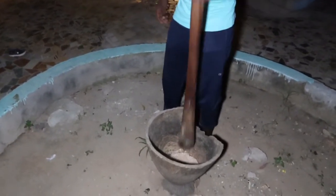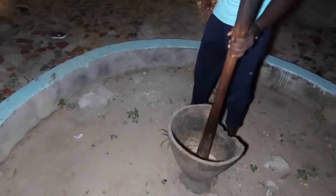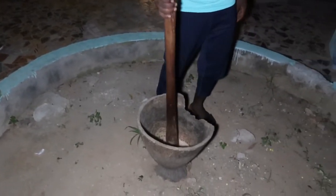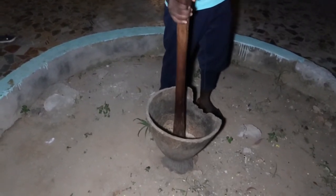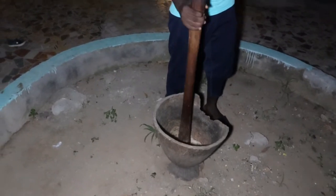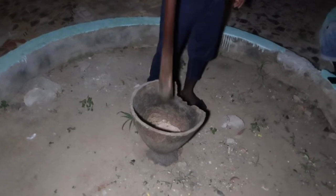Thank you, thank you. There is something inside the well. They call it Sinjang. What's Sinjang? Sinjang. May God give you long life.